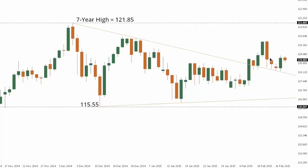But right now, the market is still confined to this consolidation, and at a minimum will need to take out the recent high at 120.46 to extend gains.